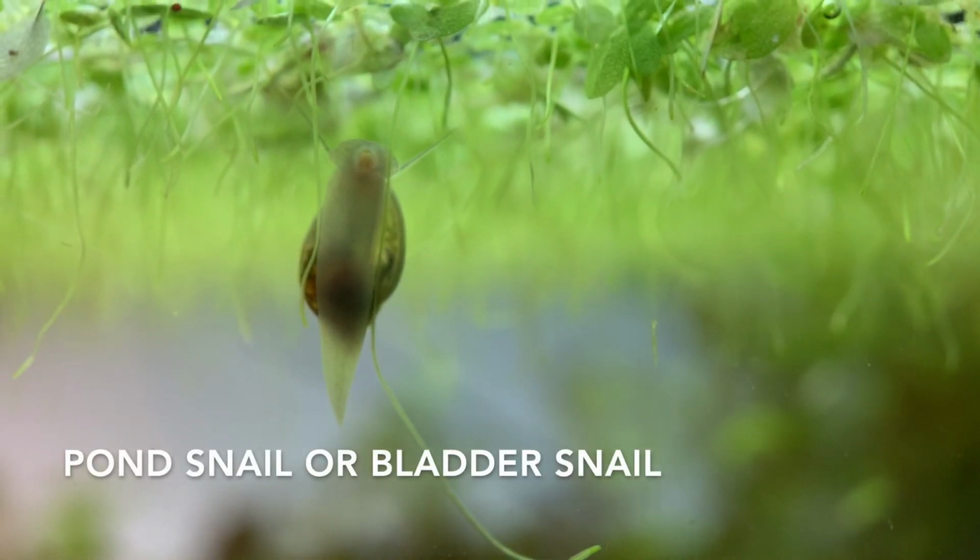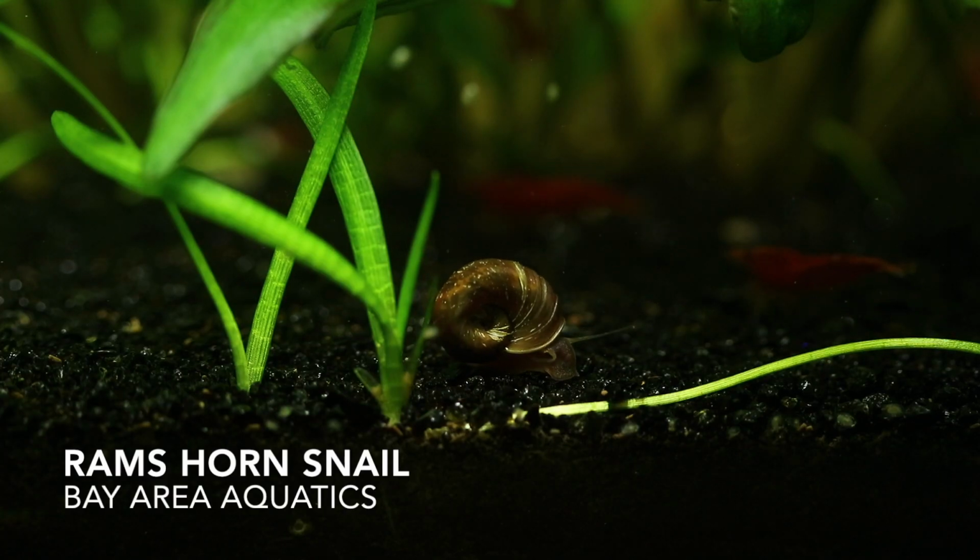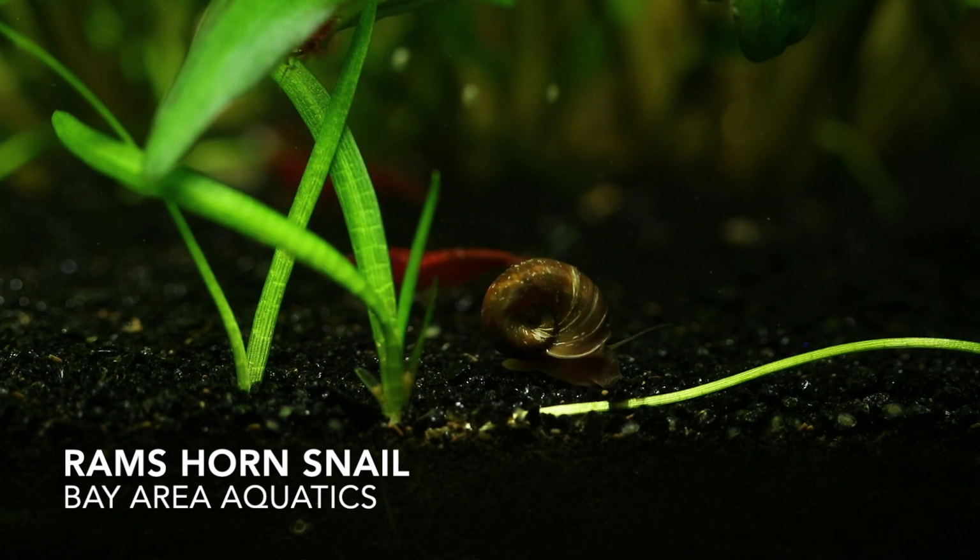Now, there are so many different types of snails that often they get confused for just the common pest snails. Pest snails that people view them as are things like the ram's horn snail, the bladder snail, or they also call them the pond snail. Ram's horn and bladder/pond snails are slightly different, both of which will breed profusely in your aquarium, very prolifically. I personally love them. Another main one that people cannot stand is the Malaysian trumpet snail. Personally, I feel there are benefits to each of those snails in the aquarium.